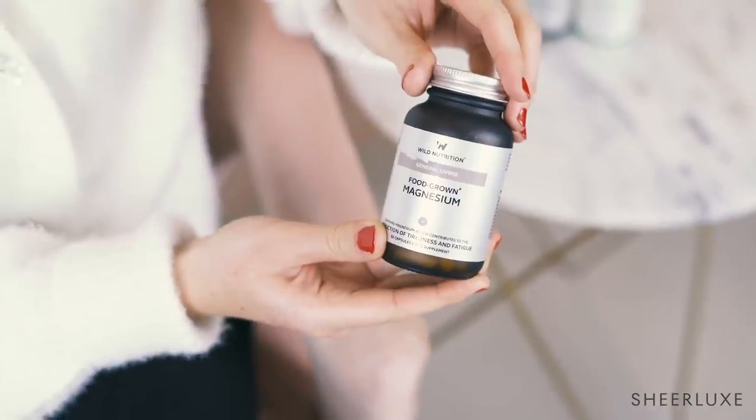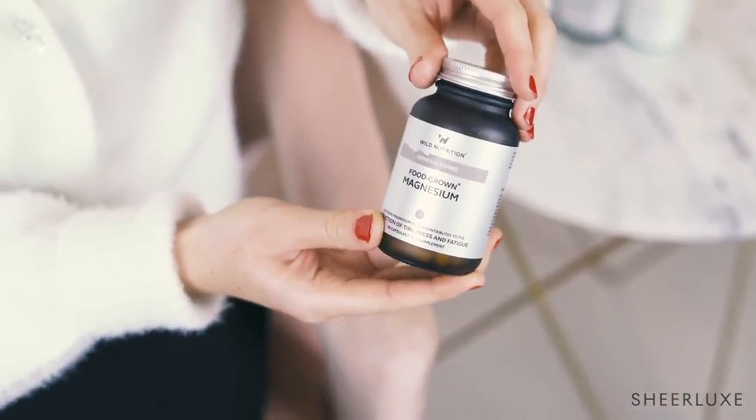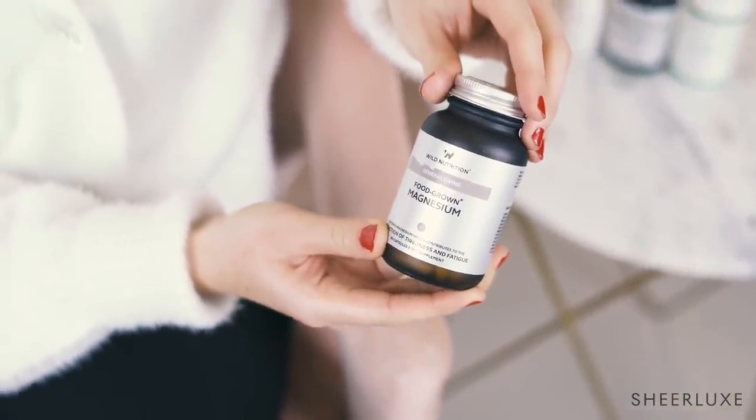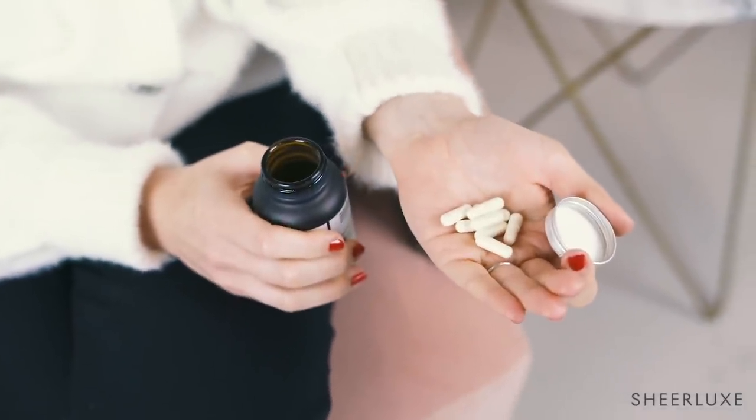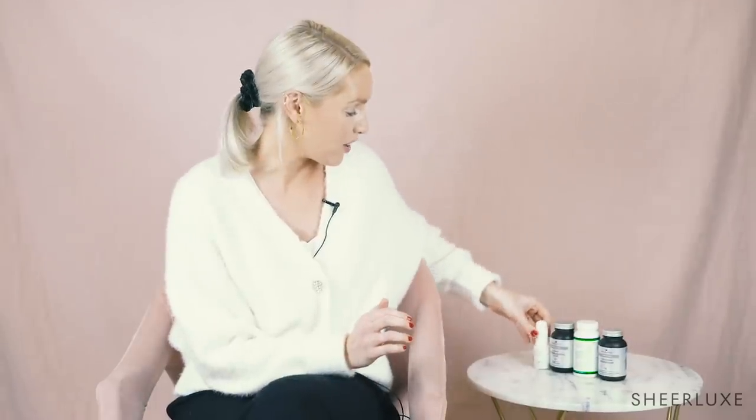It also helps to regulate levels of cortisol, which is your stress hormone, so it really helps to relax you. And it's also a muscle relaxant, so it really helps to keep you nice and chilled out. I take two of these before bed, and this is a particularly good one because it's called food grown magnesium, which means that it's based on ingredients your body actually recognizes. So it's food based, and when you take the supplement, your body will absorb pretty much everything it needs from it.